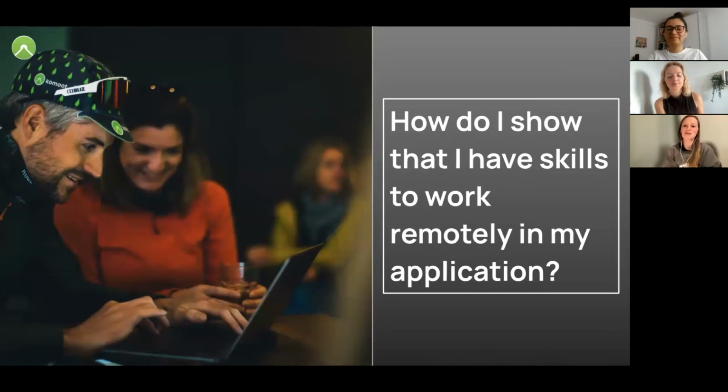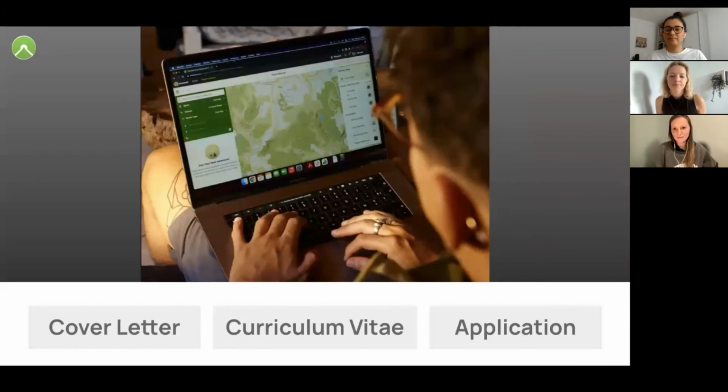So how can you show that you have skills to work remotely in your application? I will start with the cover letter. When we talked about communication and how important it is to have good written communication, for us, that's how you can perfectly showcase it in the cover letter. And I know many companies don't do it these days. We have discussed this 1,000,000 times, believe me, whether this makes sense or doesn't make sense, but we always get back to wanting to have that.